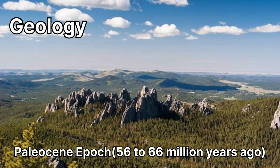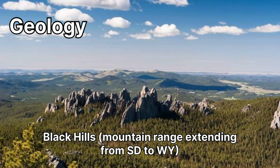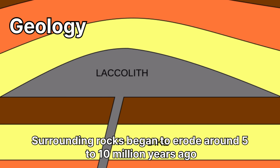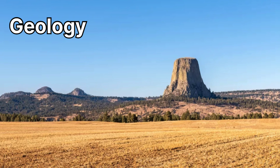During the Paleocene epoch, which was around 56 to 66 million years ago, the Black Hills, an isolated mountain range extending from South Dakota to Wyoming, were uplifted. This caused molten rock to intrude into existing sedimentary rock layers. The surrounding rocks began to erode around 5 to 10 million years ago, which gave Devil's Tower its unique shape.